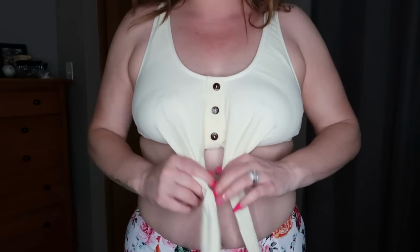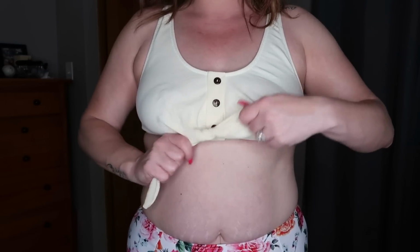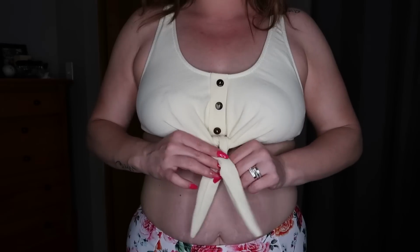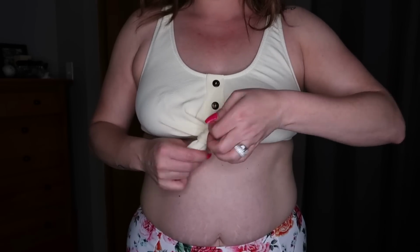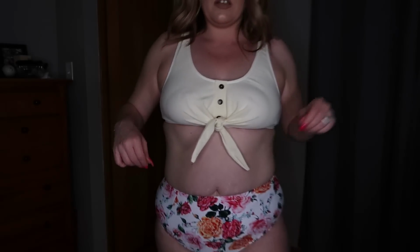I don't know, what do you guys think? Without it or with it? I don't know. So here is with it. Like I said, it's just the excess fabric hanging. So I don't know if it's just the way I was tying it or what. I don't know. But yeah, so here we go.